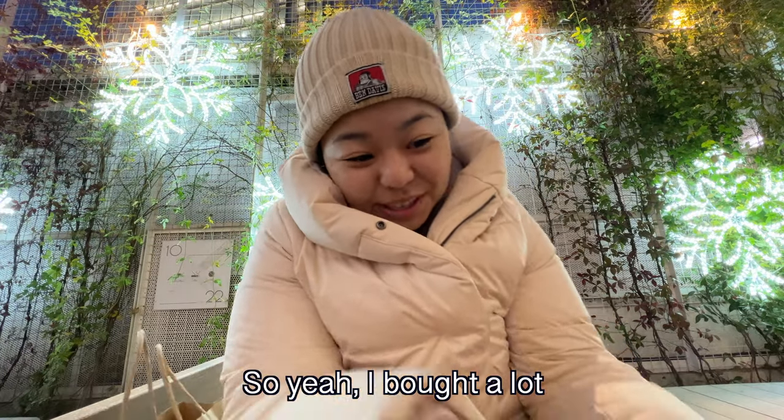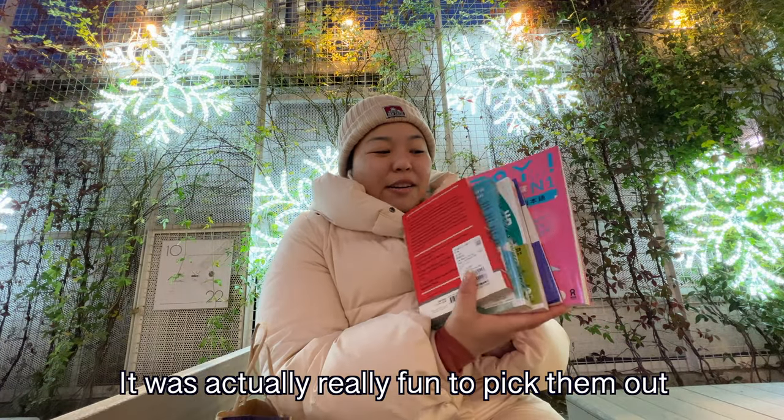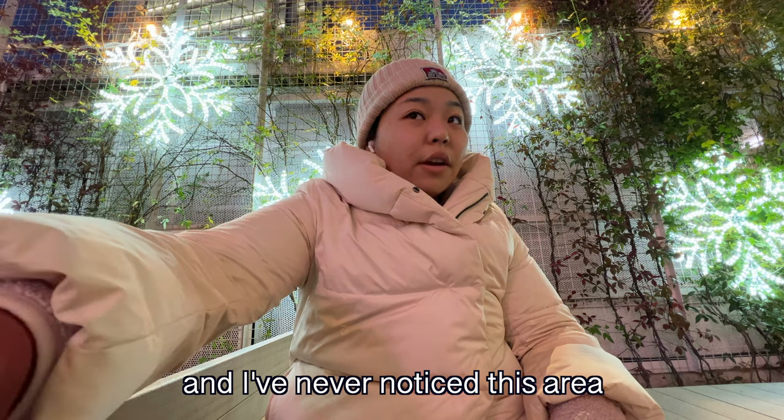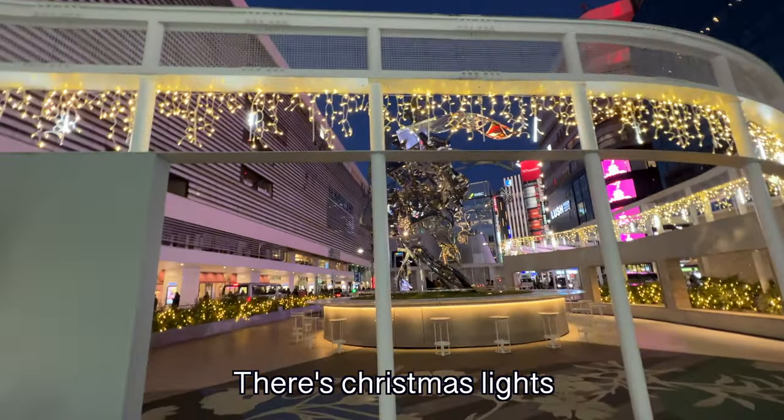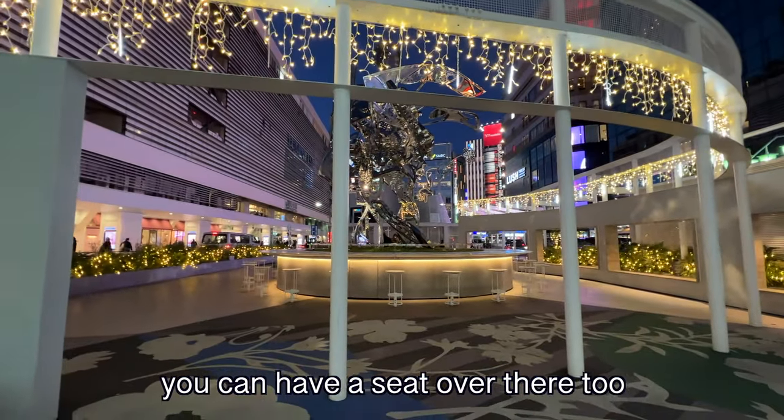So yeah, I bought a lot. It was actually really fun to get out. And I've never noticed this area. It's so pretty. There's a seating area right here. And look at this, there's Christmas lights, and you can have a seat over there too.